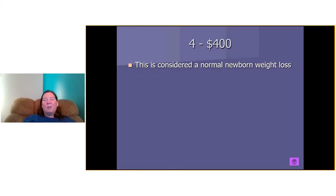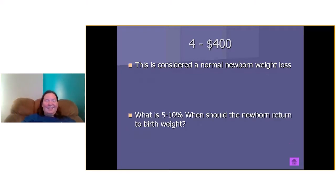This is considered normal newborn weight loss. Up to what percent? 10%. It's a 10. So 5 to 10%. So when should the newborn return to birth weight? By what time? 2 weeks. Yes, 2 weeks maximum is when they should be at least at their birth weight, if not surpassed their birth weight. Very good.